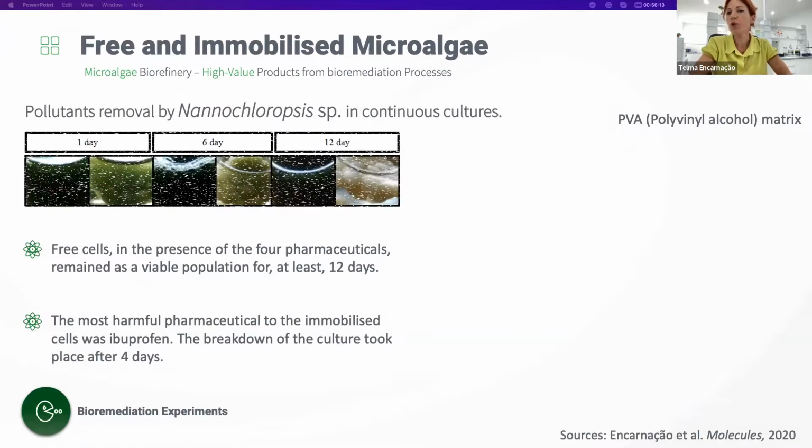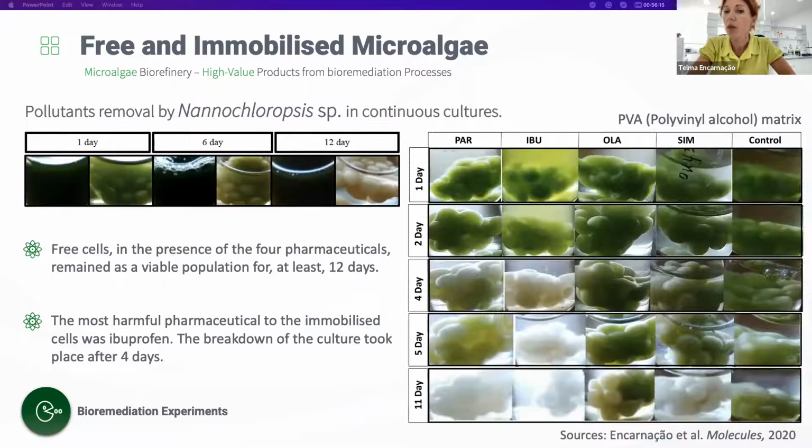We tested each pharmaceutical separately and in mixture and defined the bioremediation time as a function of cell survival. We saw that in the case of free cells, in the presence of 4 pharmaceuticals, Nannochloropsis remained a viable population for at least 12 days. In contrast, immobilized cells started to fade from the 6th day on, and no viable cells were observed at the end of the experiment.